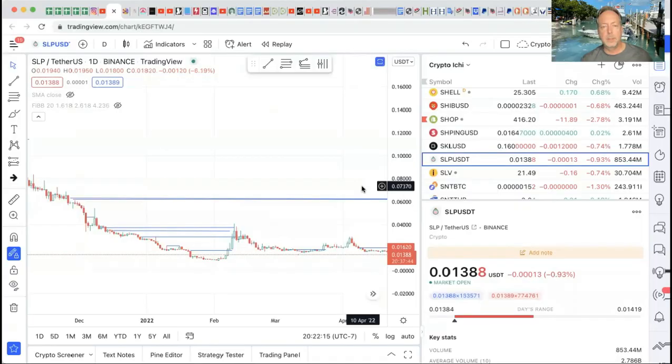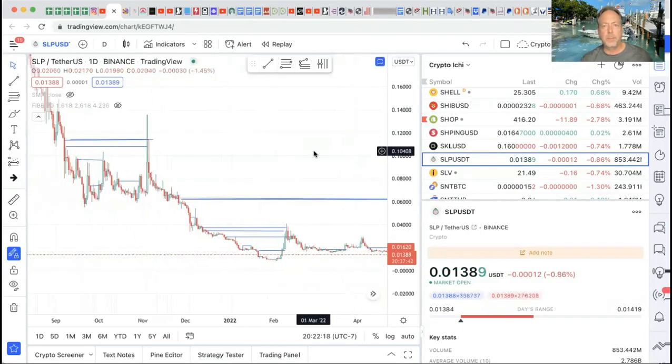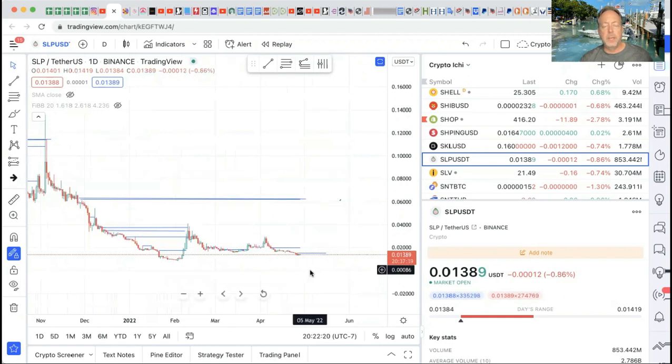All right, so let me keep sharing my screen. Okay, so this is kind of what I'm seeing on a one-day chart. The price is at 0.013. The date right now is the 27th of April. It's 8:22 p.m. Pacific time.